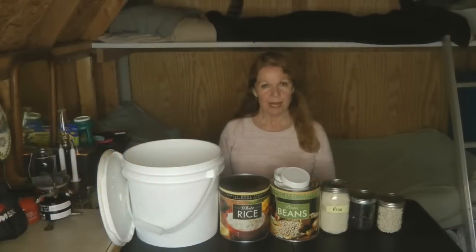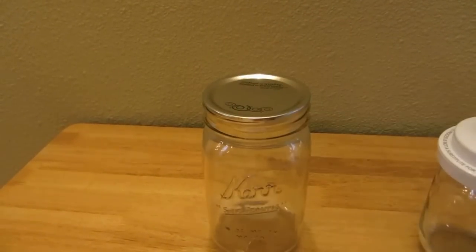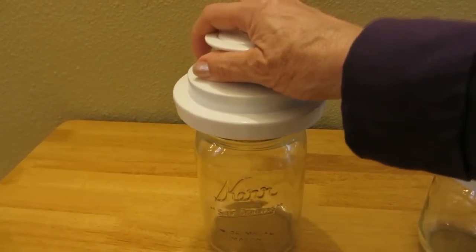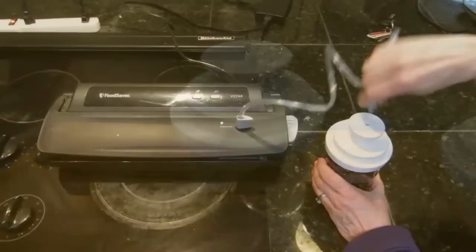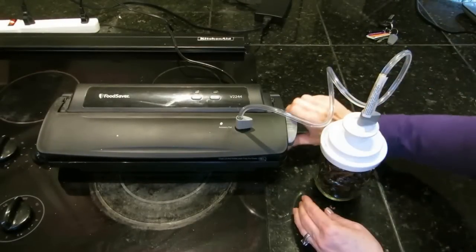Stored properly, rice and beans can last for 30 years or even longer, but you need to make sure that you store them in a cool, dry place. You need to seal them up in an airtight container. It can be as simple as sealing them into a jar. You can use the metal lids and rings as is, but it's better if you add an oxygen absorber, or if you have the food saver, use the attachment that vacuum seals the jars. But sealing them in the jars is a very good start to keeping the air out.